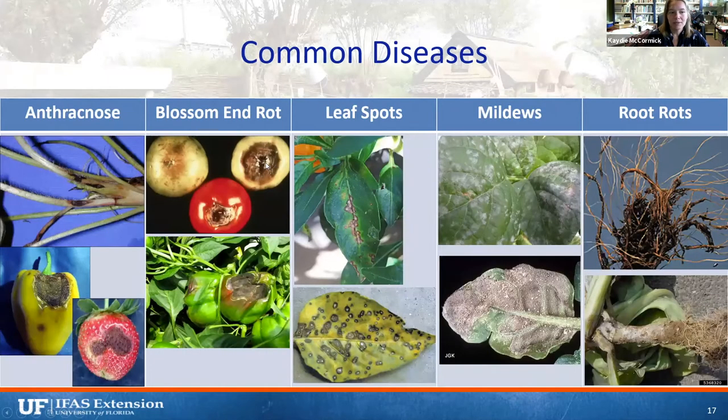And then common diseases you might see, a lot of leaf spotting can be different diseases or anthracnose. We get mildews on a lot of our cucurbits. Root rots, blossom end rot is usually a calcium deficiency in the soil. So we see that in our solanaceous crops, or tomatoes and peppers.